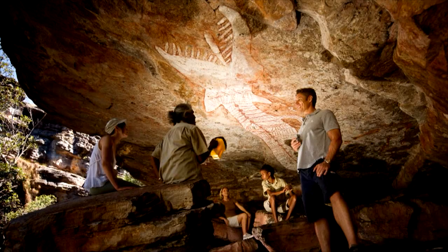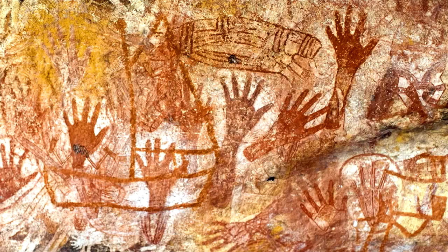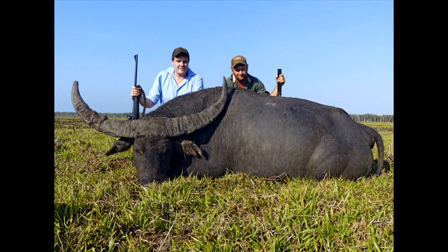Staying down under, and a national park is considering bringing in sport hunters in order to protect ancient rock drawings. Invasive species such as buffalo are damaging the Aboriginal art, and rangers at Kakadu National Park cannot keep the numbers down.